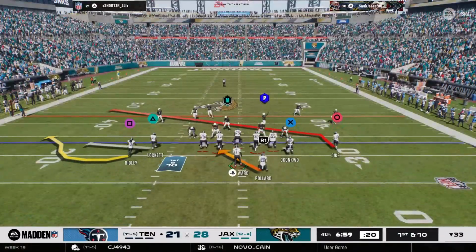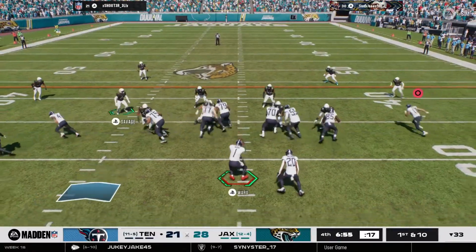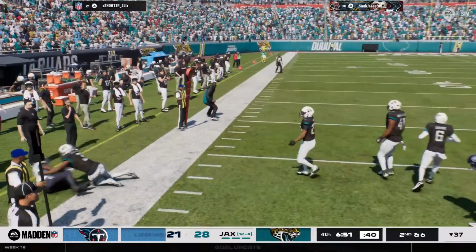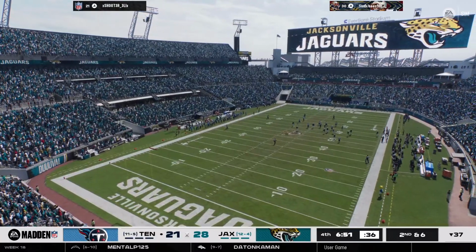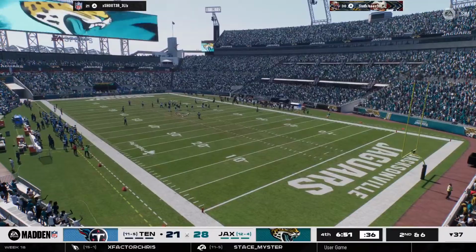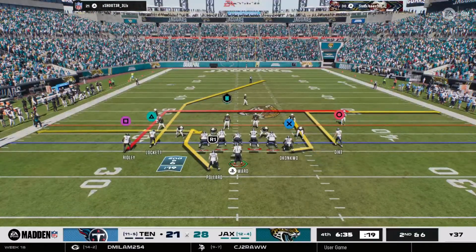Okay, ready? So they'll come up 1st and 10 now from the 33. Ready? And he will find Ridley on the left side. And he gets this up across the 35 before he's out of bounds. 4 yards on the pickup. 2nd and 6. From the 37, they work on 2nd and 6.